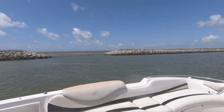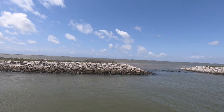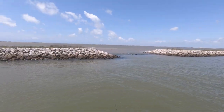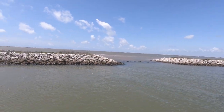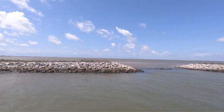Drop an anchor, drop a line, see what happens. In case you ever wonder what it looked like in there. Super shallow, rocks going right here. You could probably get a kayak in there. I have no idea what you would catch. I don't know how deep it is or anything. That's pretty interesting.